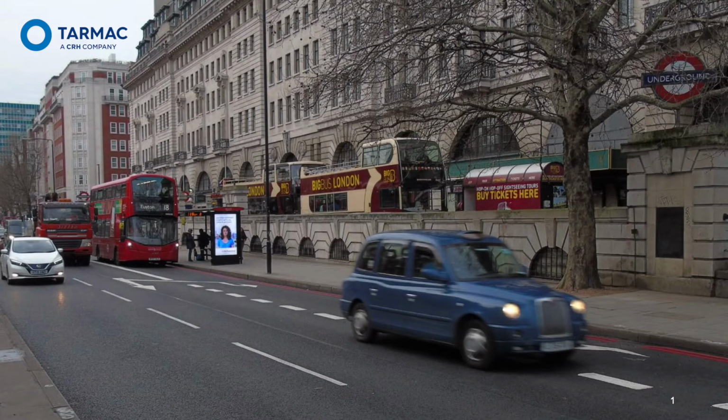This slide shows Marylebone Road, London. During 2019, a scheme was planned to be delivered by Eurovia for Transport for London. The original scheme was to mill out 60 mil of binder and 40 mil of surface course and to replace the two layers. An alternative solution of using a single layer was adopted following discussions.